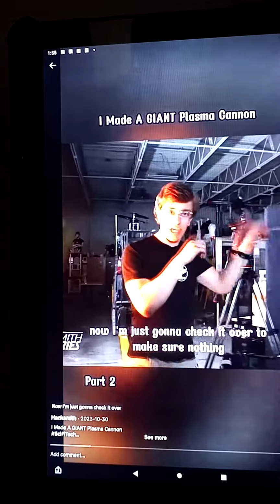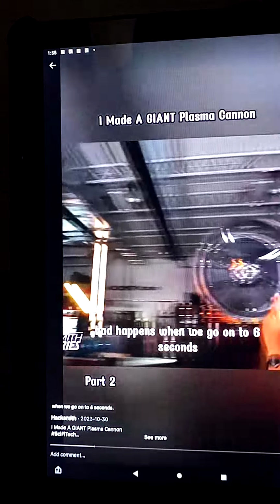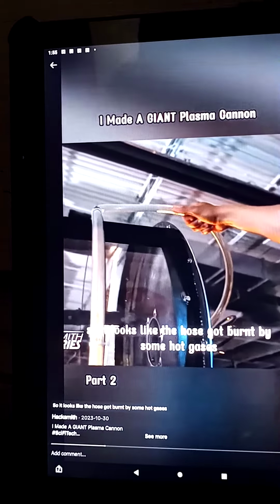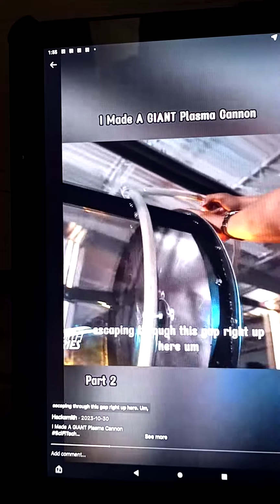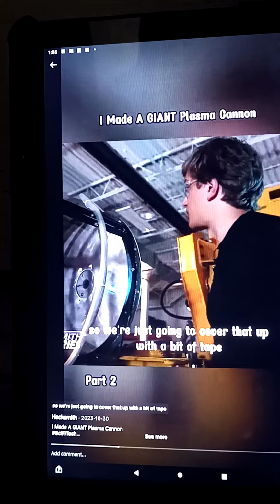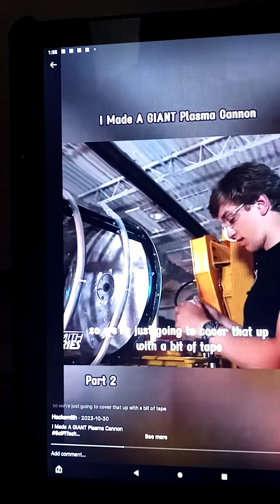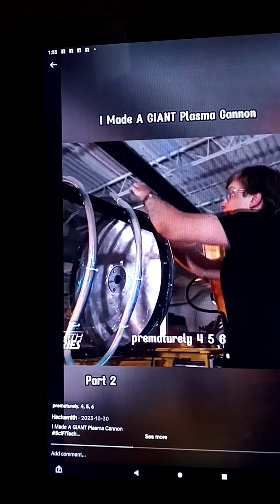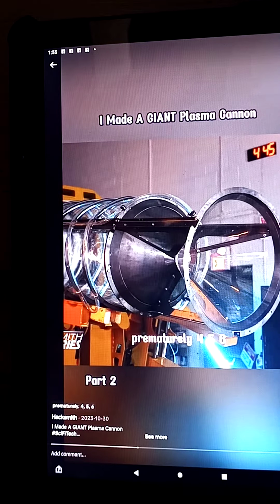Cool. Now I'm just gonna check it over to make sure nothing bad happens when we go on to 6 seconds. So it looks like the hose got burnt by some hot gases escaping through this gap right up here. So we're just going to cover that up with a bit of tape and hope the hose doesn't burn through prematurely. 4, 5, 6.